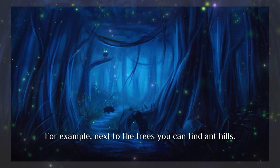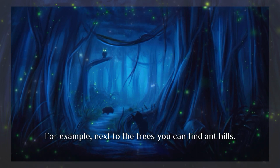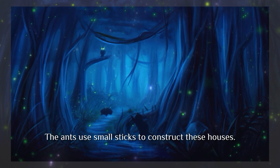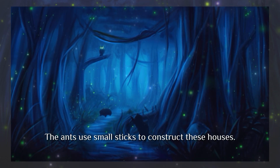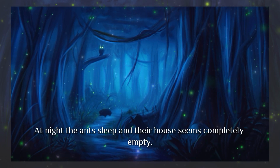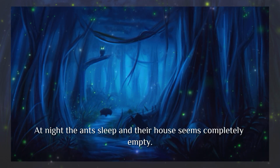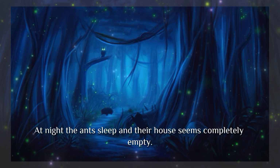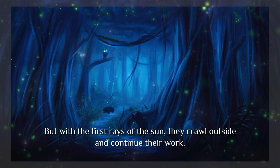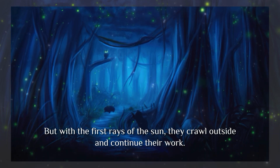For example, next to the trees, you can find anthills. The ants use small sticks to construct these houses. At night, the ants sleep, and their house seems completely empty. But with the first rays of the sun, they crawl outside and continue their work.